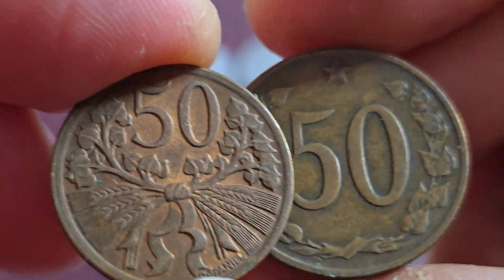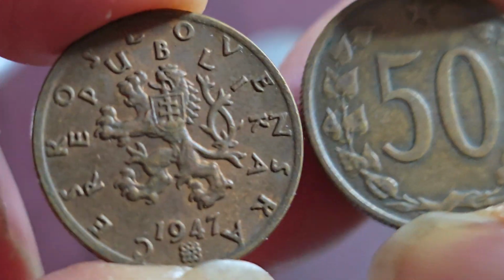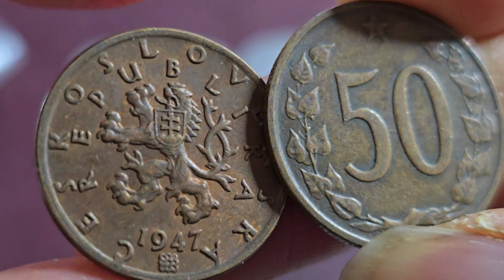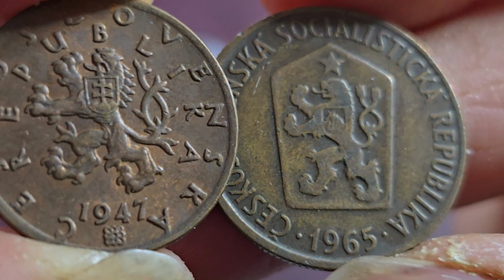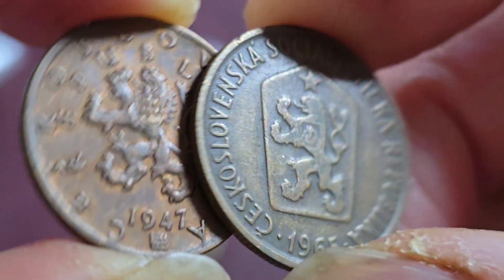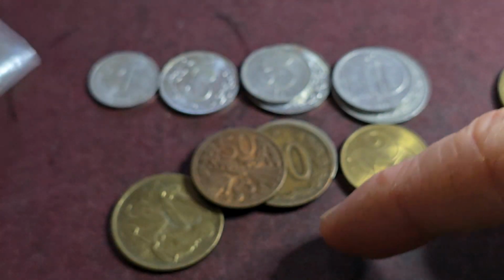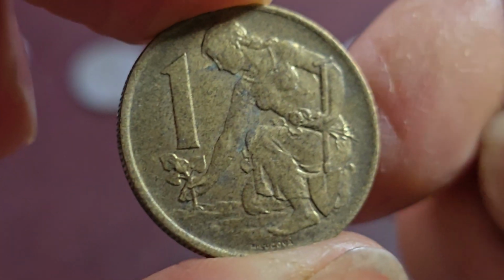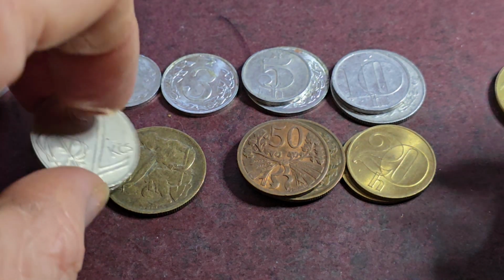So here we have two different coins. This is a communist one. This is pre-Second World War. Oh no, like after the Second World War, 1947. But the design is pre-Second World War, and you can see the Czechoslovak coat of arms with the Slovak cross. And this one does not have it. So even though it's 1947, not really worth much. I need to see if I've actually got that denomination. And these are separate currencies because in 1950 they reformed it, and I think it's like 10 to 1. Then we have the 1 koruna, the 2 koruna, and I don't have a 5 koruna.